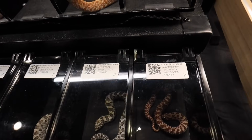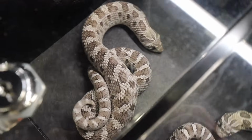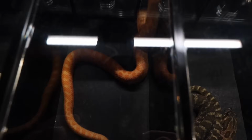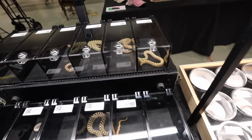These are some juveniles. And I honestly love the Xanthics. Look at how beautiful that is. It's just a muted grayish color. But then you can't go wrong with something that bright. That is insane. Everything at this table, I'm really enjoying. This table is very, very nice.